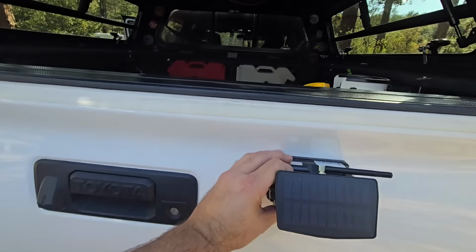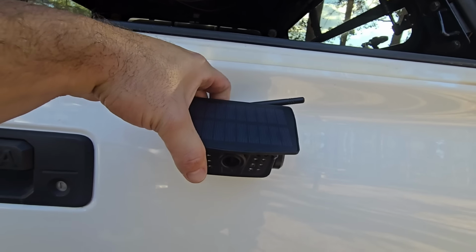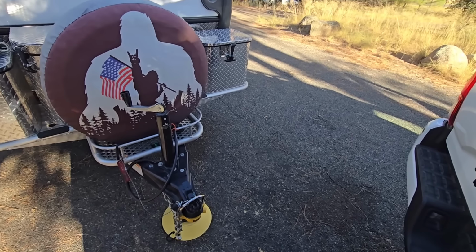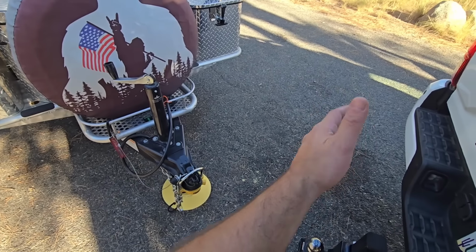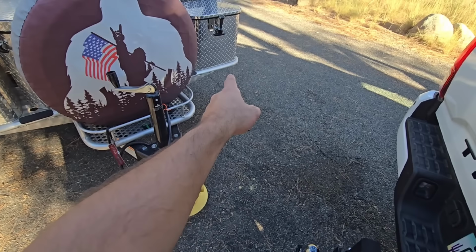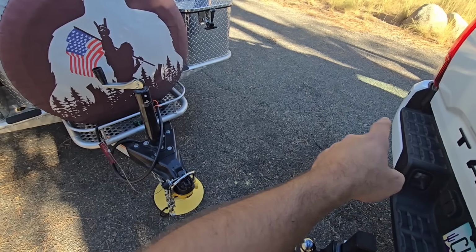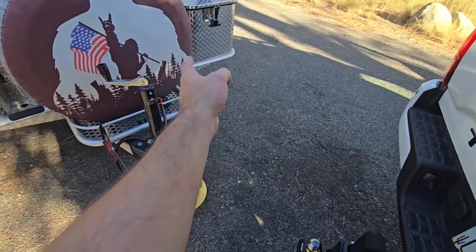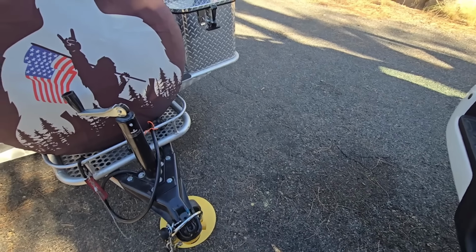The next one, back of your truck, you can angle this up. That way, if you have to make some really tight, almost 90-degree turns in here, you can see exactly where your trailer is, hitch, bumper, and everything, before you end up smashing your trailer into your bumper.